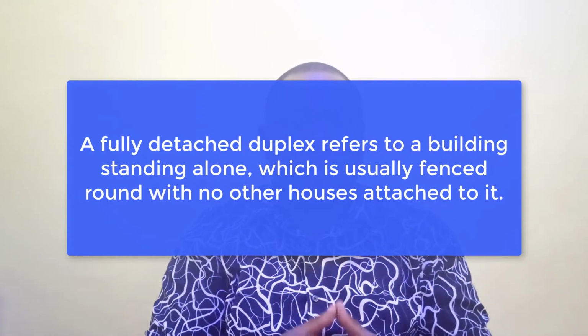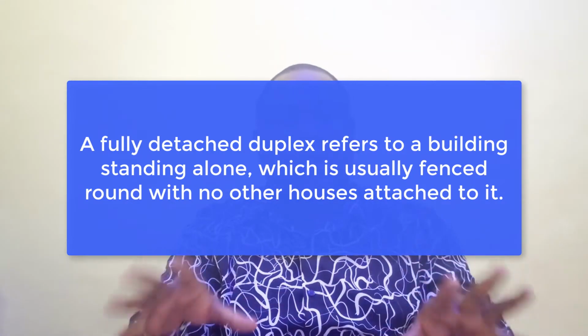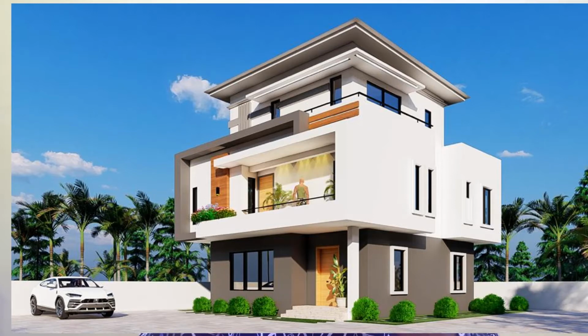Okay, so that takes us to the next point, which is fully detached duplex. What is a fully detached duplex? A fully detached duplex refers to a building standing alone, which is usually fenced around with no other houses attached to it. So with a fully detached duplex, you are not sharing any wall with anybody. You are just your own landlord in your own house. You are the only landlord in your own house. Many people prefer this because it gives a full sense of privacy.